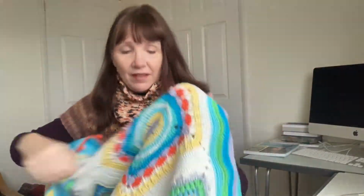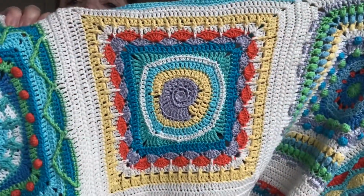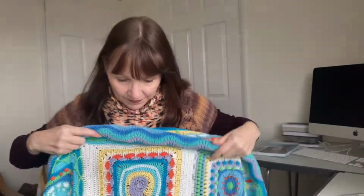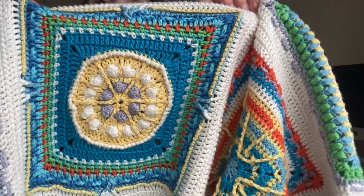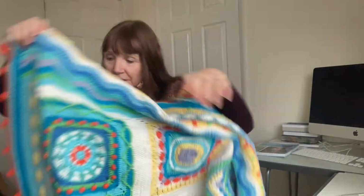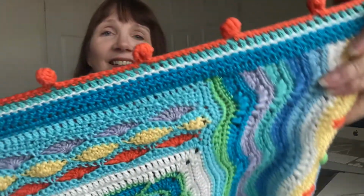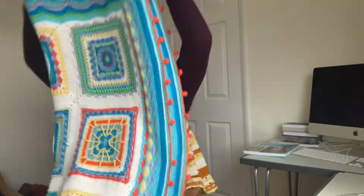Oh yeah, this is good. So it's a little ammonite shell. That's quite a nice one in the middle. Oh yeah, I just love the little bobbles on it, the little orange ones, which are worth the time and effort to do. So that was a really lovely blanket. I'm so pleased I made that.